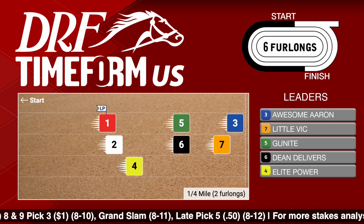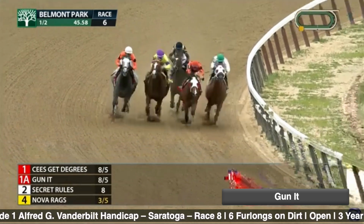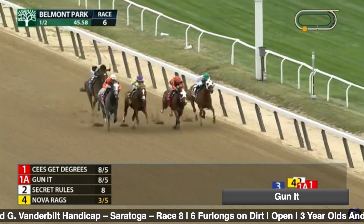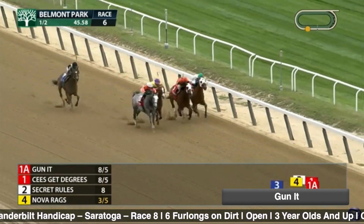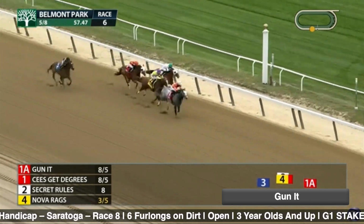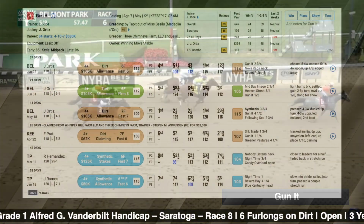Let's go through this field in post-position order, beginning with the number 1, Gunit, and we'll take a look at his last race, an optional claiming victory at Belmont. And Greg, we saw Gunit do something that he doesn't often do in his races, and it's actually change leads in the stretch. He's a horse that had a bad habit of always hanging on his left lead, especially when he was in the Steve Asmussen barn. But Linda Rice, she can do no wrong seemingly these days, and she was even able to get Gunit to change leads last time. He was able to achieve the victory after he did so, but it's a big step up in class for this horse as he tries stakes company.